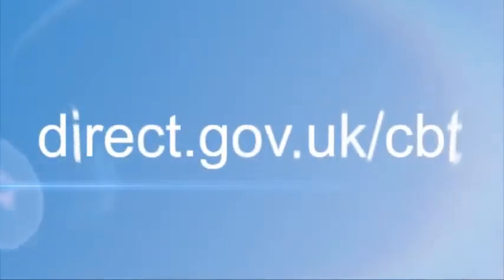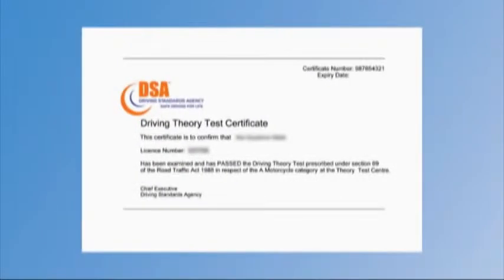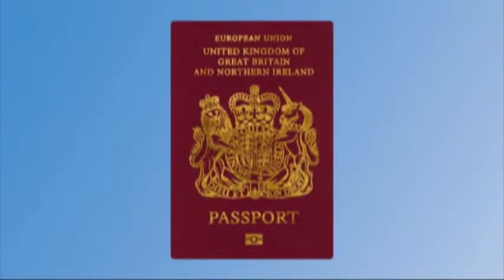the test. To find out more about CBT, visit direct.gov.uk/CBT. You'll need to bring the following documents with you: a valid theory test pass certificate, a valid CBT certificate, both parts of your driving licence. If you've got an old-style paper licence, you'll also need to take a valid passport with you.